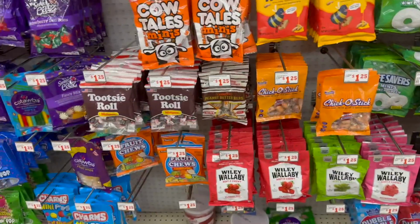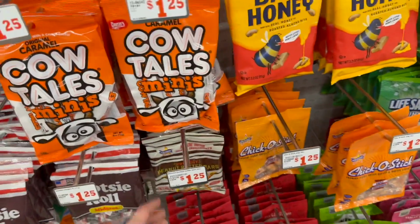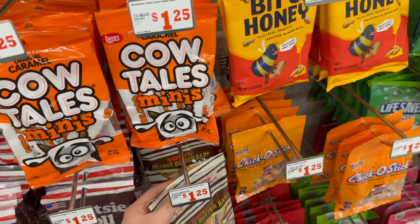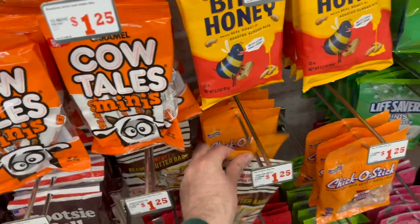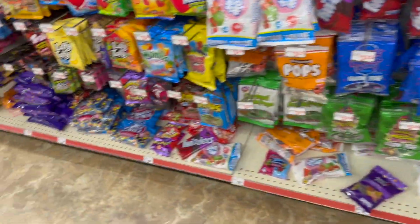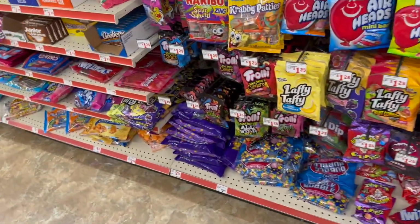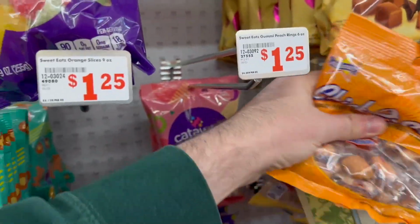All right, so for my grandparents, I actually find a better selection of candy at the Family Dollar, Dollar Tree hybrid than the regular Dollar Tree anymore. So I'm gonna go ahead and get them these peanut butter bars. They love those. Chico sticks, they love those. And then I'm looking for caramel creams. Hopefully I can find those somewhere in here, but they like those too. The caramel creams are literally right in front of my face.